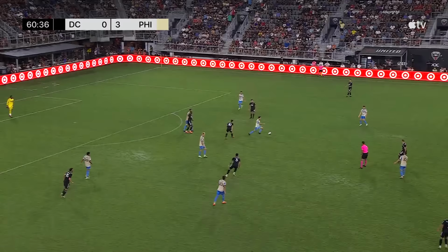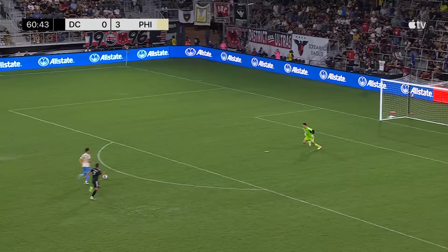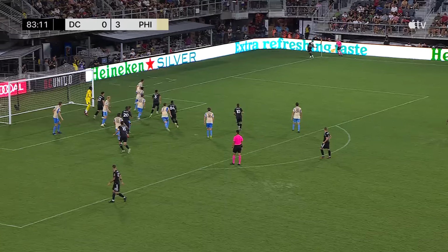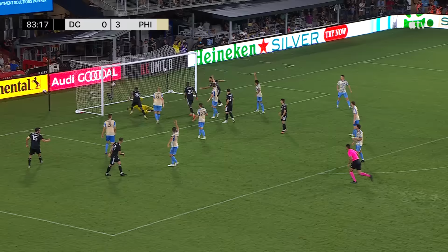Oh, Carranza's been played on. He can finish it for the Union here. And it's gone wide of the target. But the flag has belatedly gone up. It's off Benteke's head, rather. Drops to Click to volley and then nodded in. But the flag has gone up on the far side and Fajardo appears to have been denied.